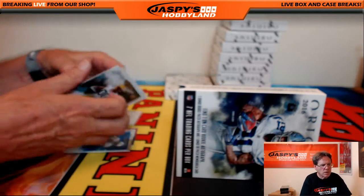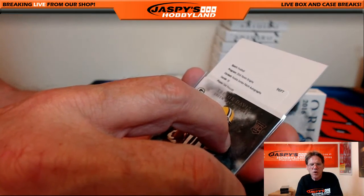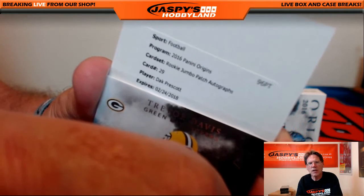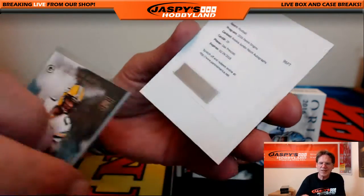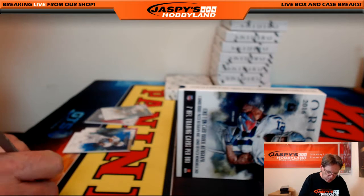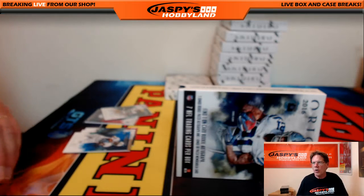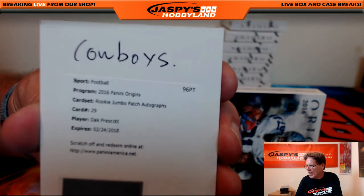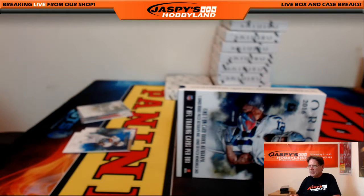And another redemption. This one's a rookie jumbo patch auto card 29. Wow. Cowboy action, baby. Dak Prescott. The Cowboys, the boys. There you go, collecting for my sons. You have the Cowboys? Dak. Hottest card in the hobby right now, football. Rookie jumbo patch auto. There it is, Dak. Who's got the Dallas Cowboys? That's Michael S. Congratulations, Michael, on that crazy good hit.